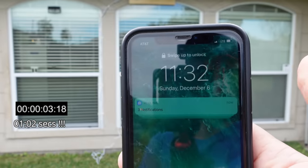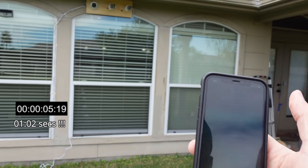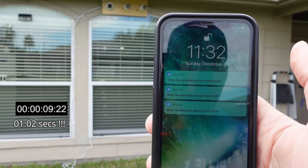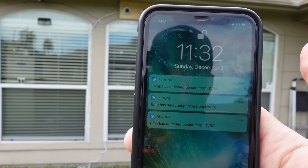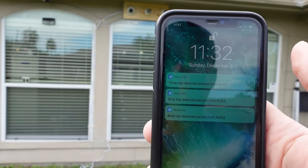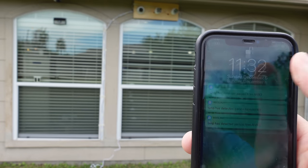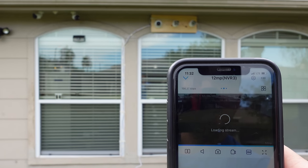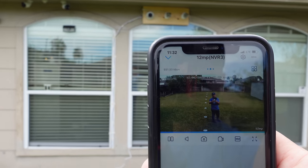There you go. So, 3 notifications. All right. See, all of them got a notification and it says person detected. All right. So, when I click on it, it goes to live view, which loads up pretty quick.